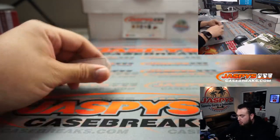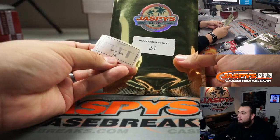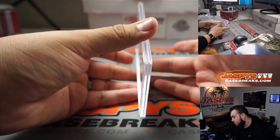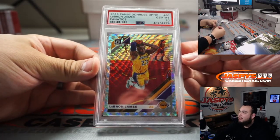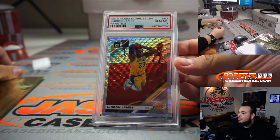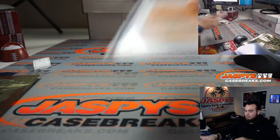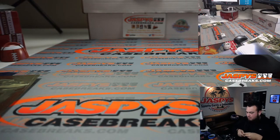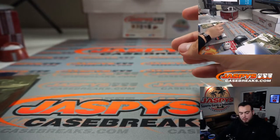All right, Oliver, pack 24, Mojo, Kobe Mojo. Let's see what 24 got. Wow. Fanatics, LeBron James, Donruss Optic, PSA 10. Number 23 was in a number 24 pack. There you go. Very nice.